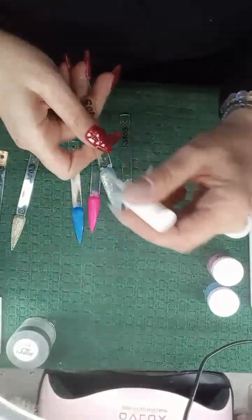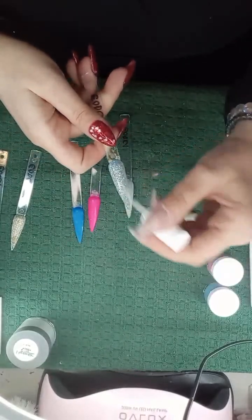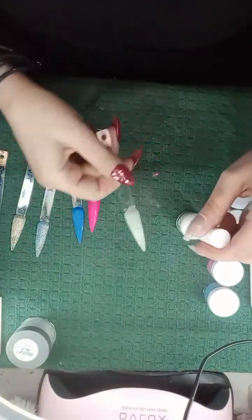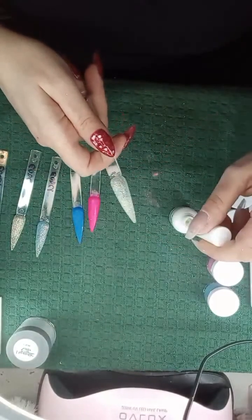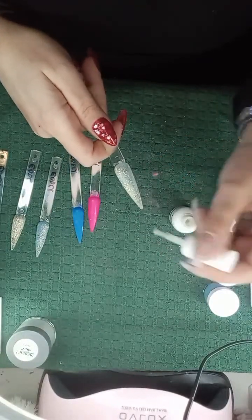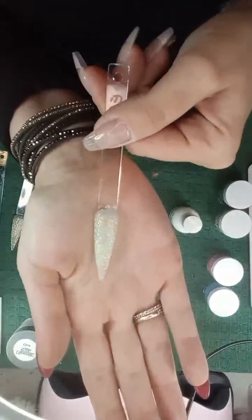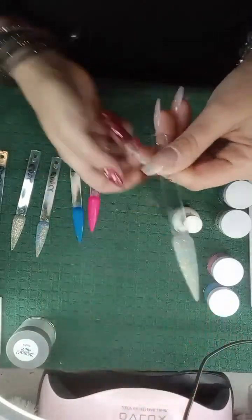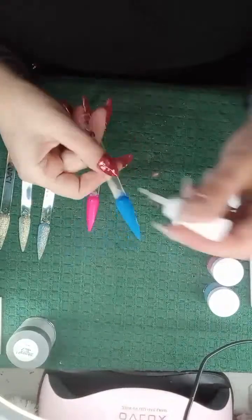Then we have the blue one. Oh, I skipped over the green. We'll do that next. That one's really pretty. And now here was that seafoam green. I'm not impressed with it. I'm disappointed. I thought I was going to like that one the best, but I actually like the blue the best, I think. The blue glitter.